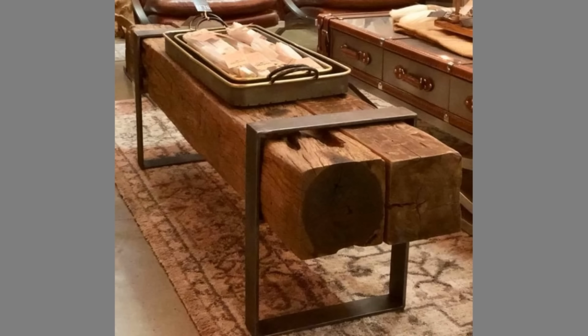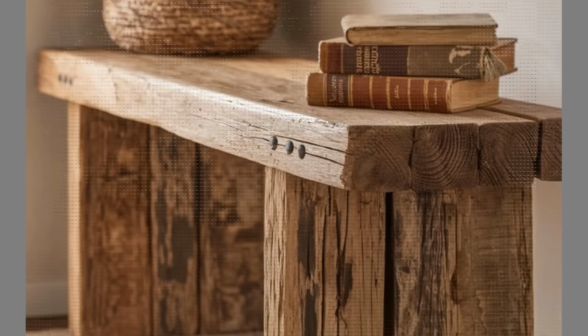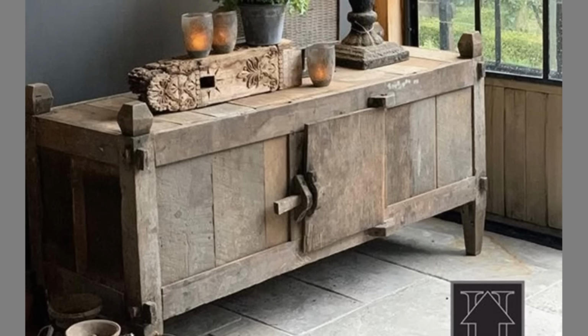In bedrooms, reclaimed wood can become the focal point by using it to create headboards. Whether you use one solid door, old wood panels, or a collection of varied slats, a reclaimed wood headboard adds warmth and character to any modern bed setup. You can leave the wood bare for an earthy, natural look or paint it in soft neutrals for a farmhouse-meets-modern aesthetic.